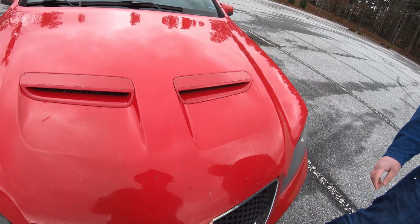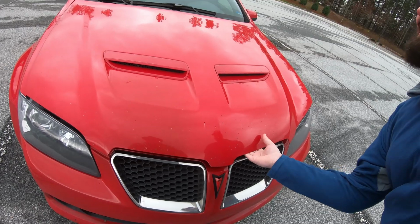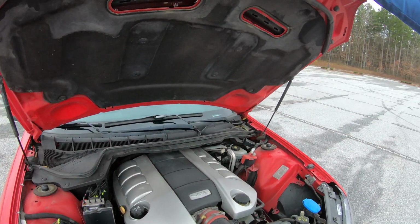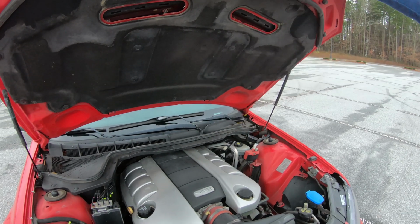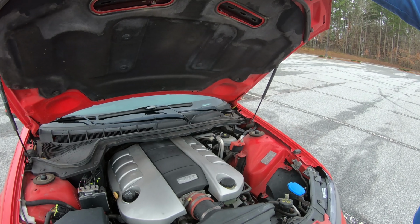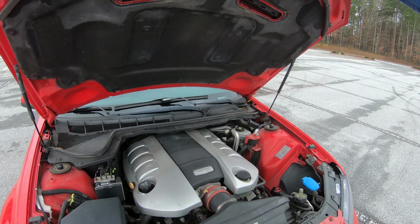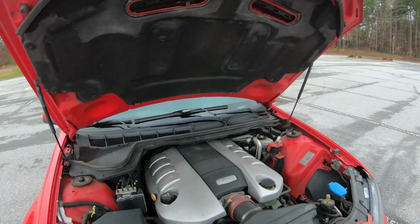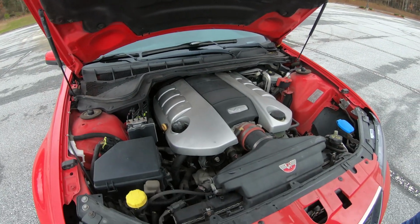Sorry, guys, my hands are freezing. Right here, let me get it. Weird shaped hood. Here it is, the glorious 6-liter L76, I think it's called. L76 6-liter V8, absolutely glorious. I'm sure you can supercharge it and do all kinds of crazy stuff to it. So yeah, it's such a fantastic engine.